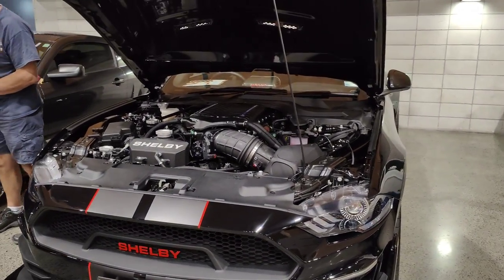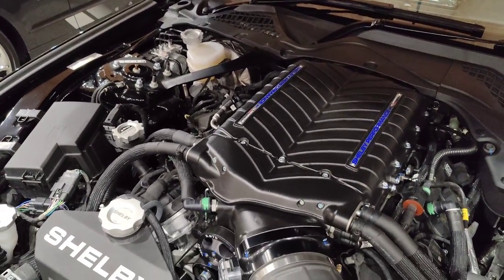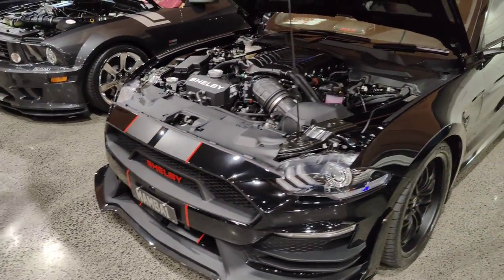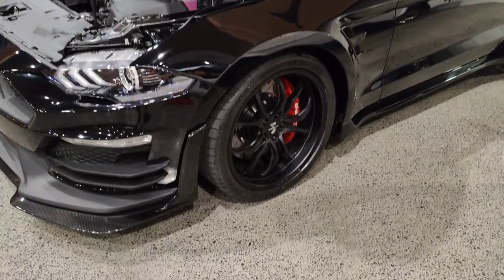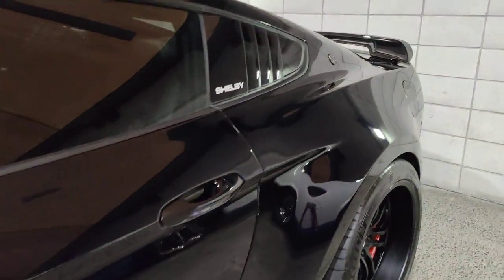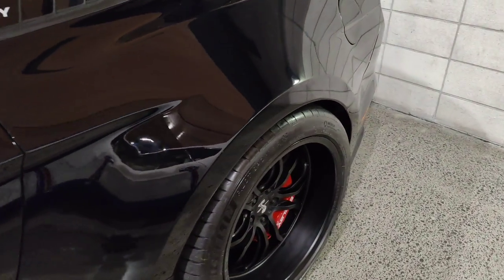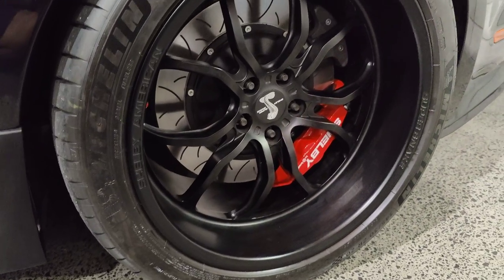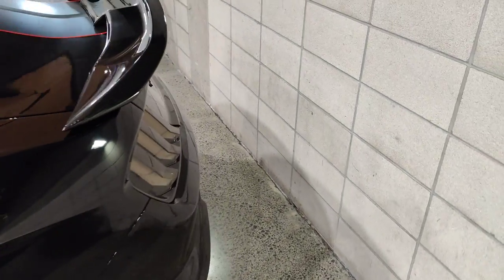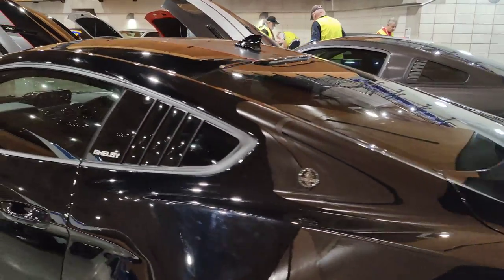And here we have a Super Snake. 2020, I think, maybe 2022. Magnuson supercharger. This is a beast. 1,000 horsepower. Imagine that. How do you even drive it? It must be a handful, isn't it? Really cool wheel and tire combo. Huge brakes. Massive wheel arches. You can see how wide that is. Not making this up. It's not the camera, it's the car. It's got some 345s at the back on a 20-inch wheel. Wow. Carbon fiber accents. The works. Stunning car. 1,000 horsepower, Super Snake.